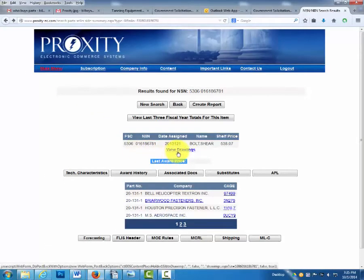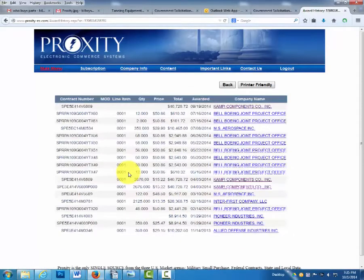You will see that there are drawings associated with this part. We're one of two companies that provides drawings in a PDF file format, and you're able to see the award history. And here's a list of companies that have sold this part to the government.